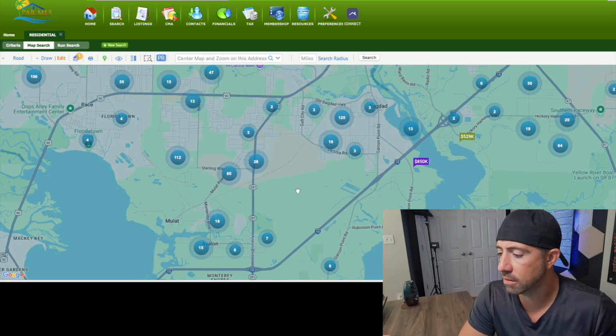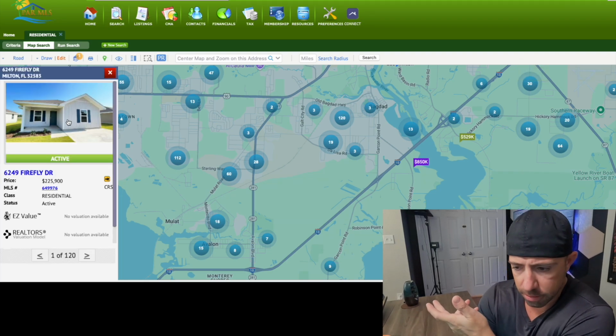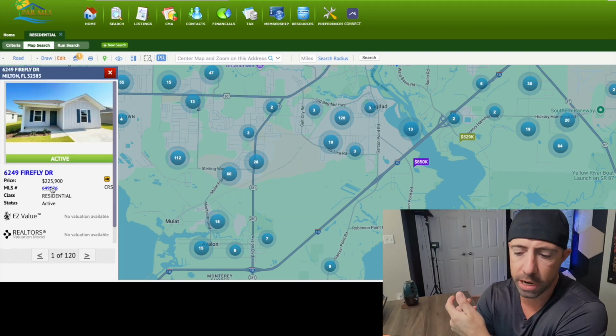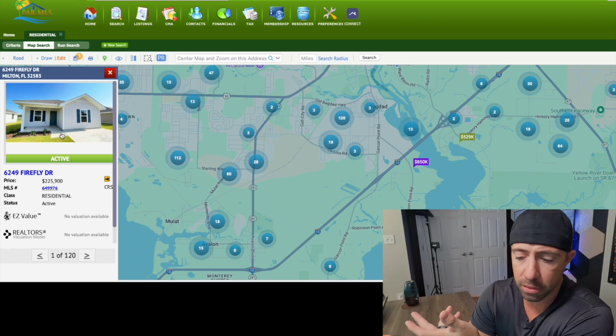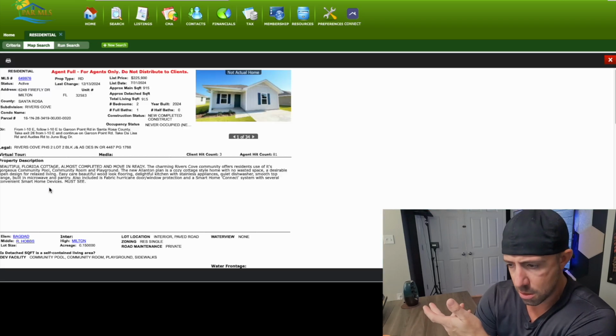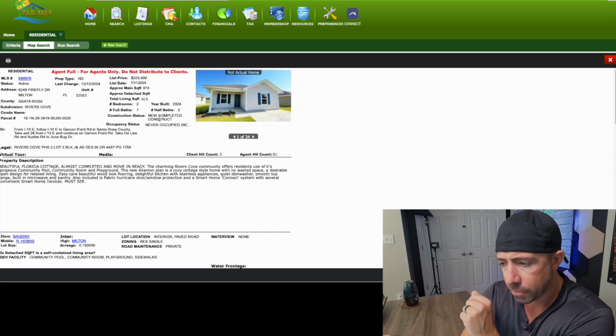But we can see these numbers, like these 120s. I mean, you can see this house right here, so let's just dive into this so we can see what you're looking at. But look at the price point, $225,900 for a brand new build. This is probably going to be a 3.2 or a 2.2. So this one is actually going to be a 2.1. I lied. All right, so you got a 2.1.